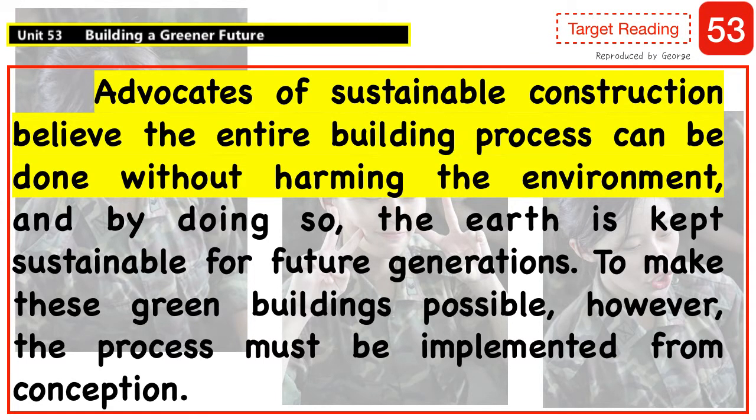Advocates of sustainable construction believe the entire building process can be done without harming the environment, and by doing so, the Earth is kept sustainable for future generations. To make these green buildings possible, however, the process must be implemented from conception.